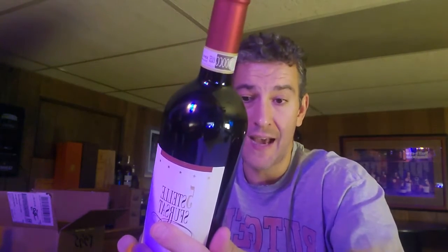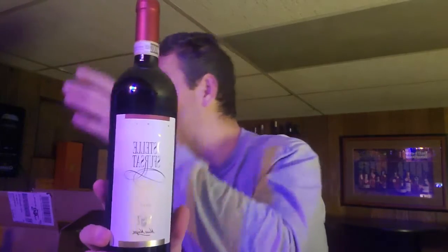So this is a 2017 Stelle Sforzato. It's a Sforzato style, from Valtellina in northern Italy, made from Nebbiolo. I had one of these, I don't know the vintage, I can't see it from here. This is a 17. I absolutely loved this wine. One of the great finds in the last 12 months for me, but it's a $100 wine. And it's expensive.